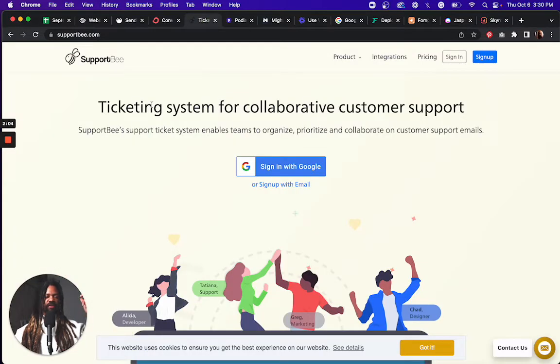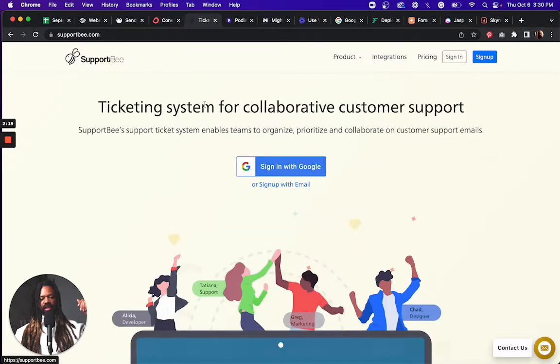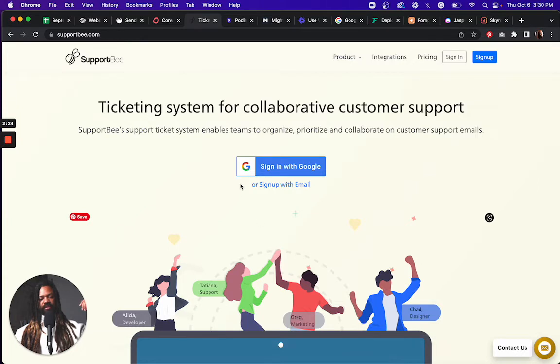And then for support, when customers have issues, we've got the Support Bee ticketing system, which for years I've used the free plan, but only just today I leveled up to the enterprise because customer support is really where it's at. That's the best piece of marketing right there. So it's worth investing in it. So anyway, moving on.